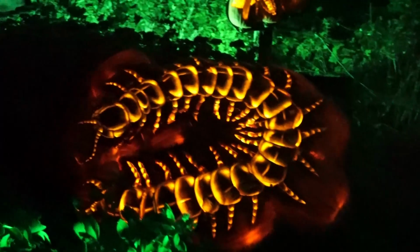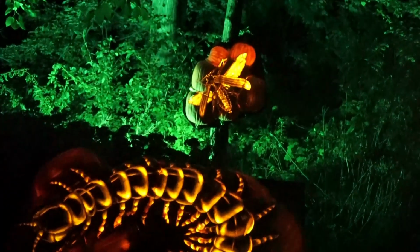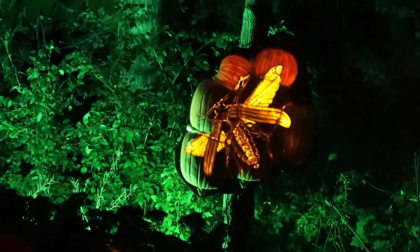Yeah. And behind the centipede is a moth. Just like a moth to the flame. There's another moth over here. Found a frog pumpkin. It's a frog pumpkin. I wonder what kind of frog he's supposed to be. He has a little buddy over here. It's like a tree frog pumpkin.